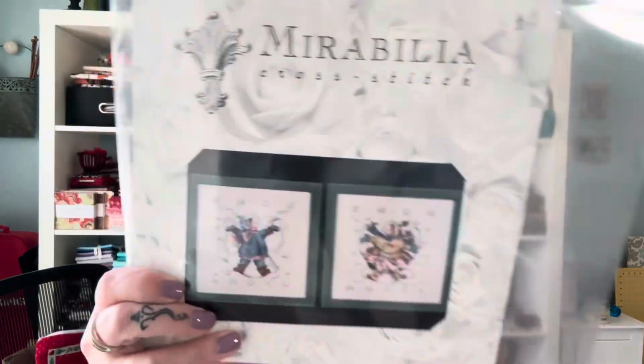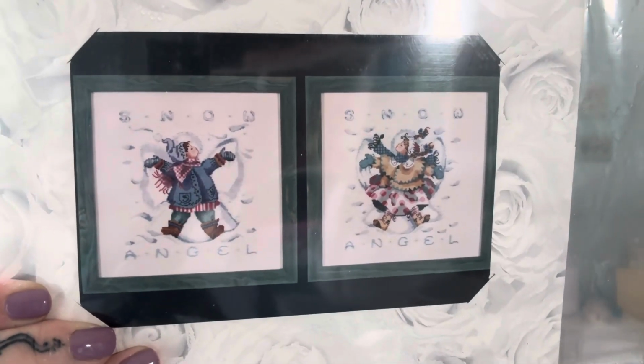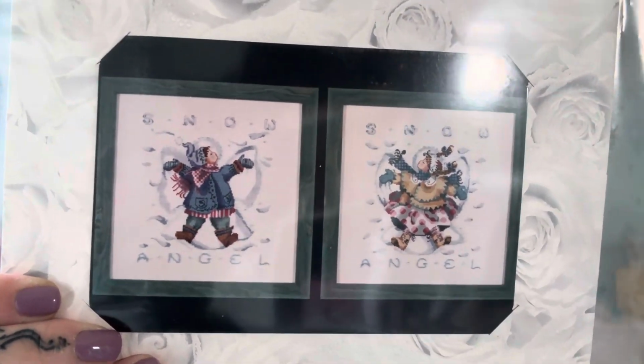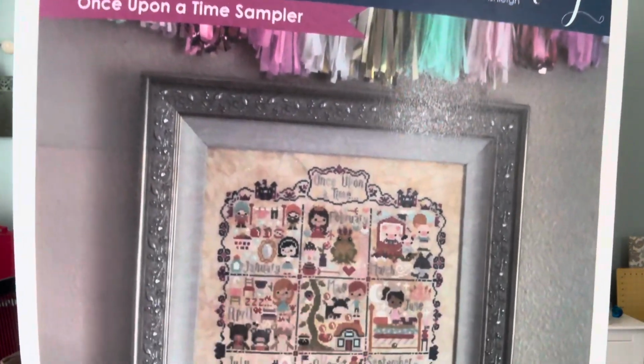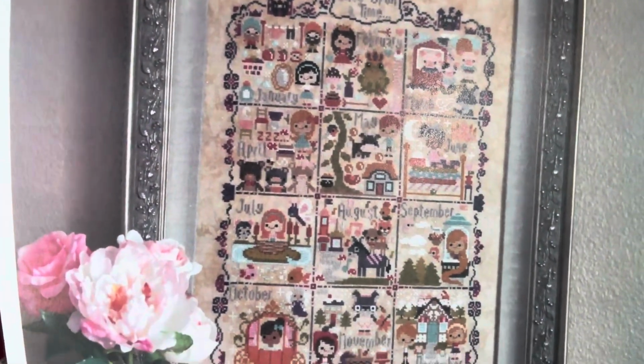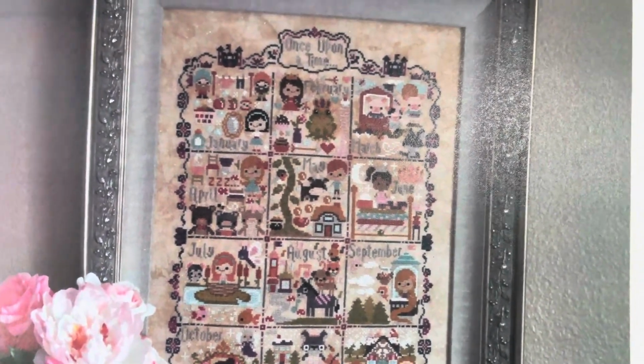Then we have a Mirabilia, Giggles in the Snow. I don't know if I'm going to do this one or not myself. It's the Frosted Pumpkin Stitchery Once Upon a Time sampler. When is that from? 2020 maybe? When I say this, it's because it's not my kind of thing, but I just thought it was so cute. I think it's really cute. So I may do that.